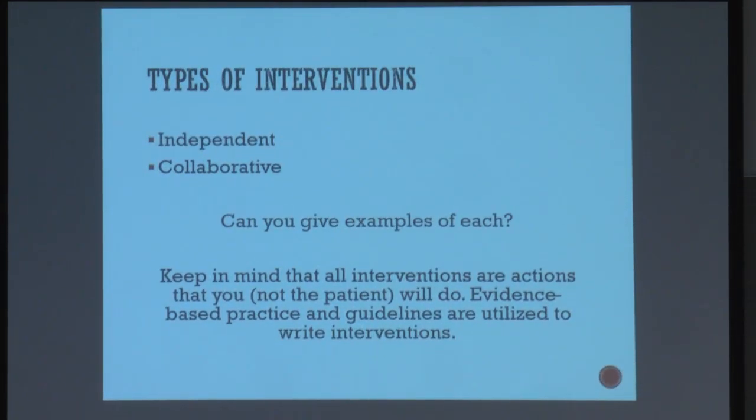There's independent and then there's collaborative. So there's some that the patient does by themselves. There's some that we have to help them with, or maybe there's another department like PT, which is physical therapy, or RT, which is respiratory, or OT, which is occupational.